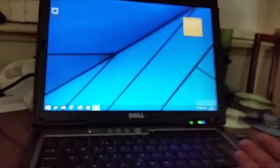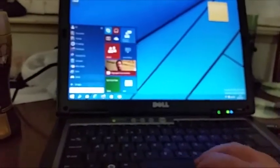Microphones on these D630s are pretty good. And I'm just amazed at how well this is actually running on this machine. It's just no effort at all. If I wanted to use this as a Windows 10 machine, I could quite easily do so. And I like that.